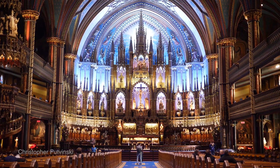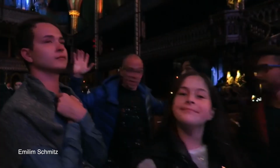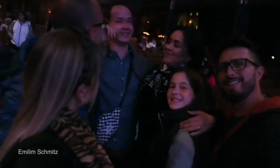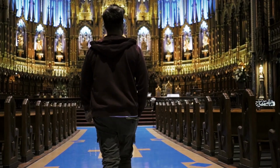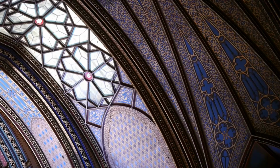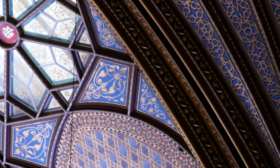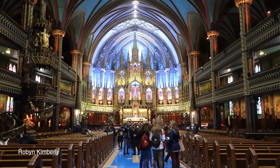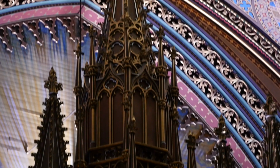I'm gonna cry. I'm crying. I've seen quite a few churches and cathedrals, and this just strikes you as soon as you walk in. As soon as I walked in, the color and design of the main altar immediately grabbed my attention. I've been to churches all over the world, but it was unlike anything I've seen before. Wow, this is amazing. This is wild. One of the most beautiful churches in the whole world.